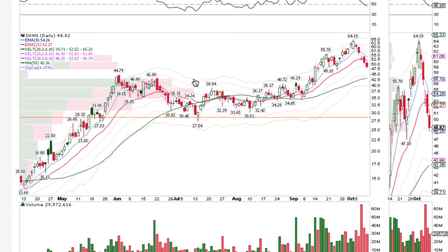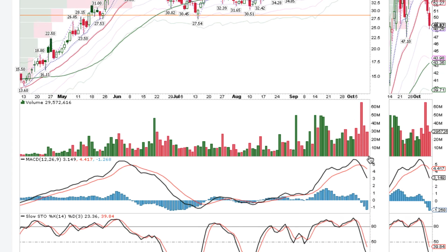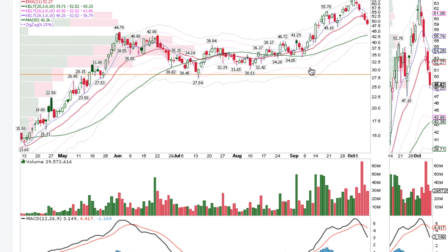DraftKings saw a little bit of distribution last week, it looks like, as it moved from that 60 level back down through 50. Volume increased. Now that we have stochastics approaching oversold again, we could get a turn up like we did on these two occasions that led to higher prices. So we'll keep an eye on a potential test of the 50-day over the next several days. We have a volume by price support level right in that zone.